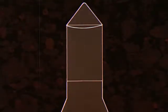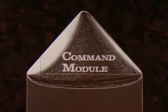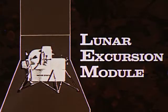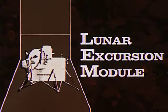The Apollo spacecraft consists of 3 modules. The command module is the basic unit of the spacecraft. It carries 3 astronauts, houses the life support system, guidance system, and the navigation and communication system. The service module carries a propulsion engine for trans-lunar flight. The Lunar Excursion Module is the only portion of the spacecraft that will land on the moon.